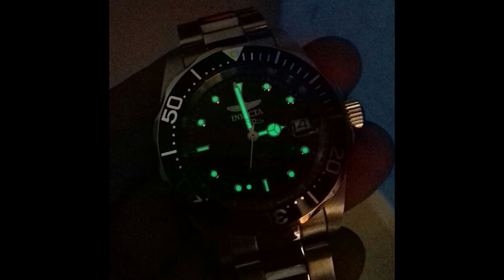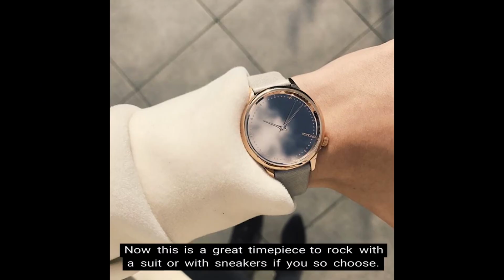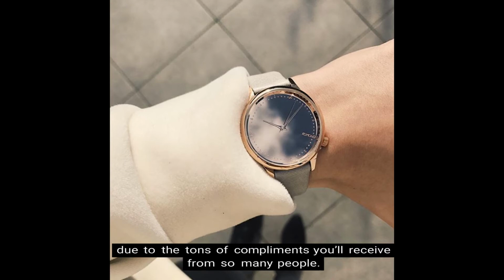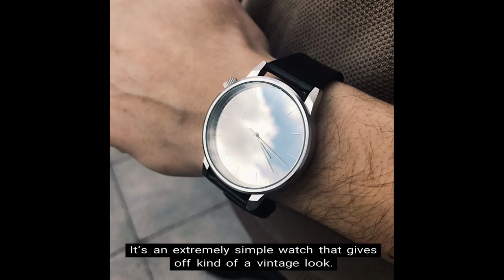Now, before we jump into our top 3 watches on this list, we want to get into the honorable mention. So for our honorable mention, we have the Komono Winston watch. Now, this is a great timepiece to rock with a suit or with sneakers if you choose. The Komono Winston is a great watch that is sure to get you noticed due to the tons of compliments you'll receive from so many people. It's an extremely simple watch that gives off kind of a vintage look.